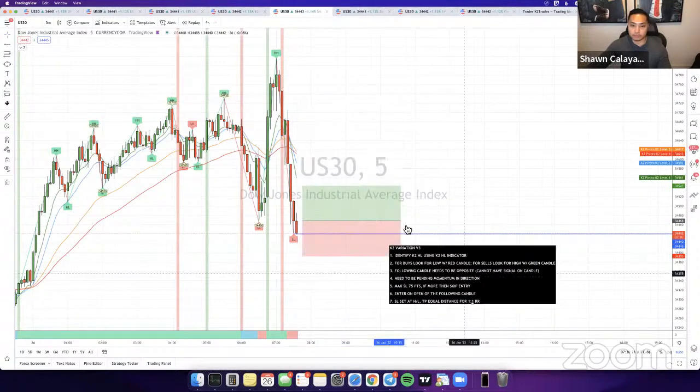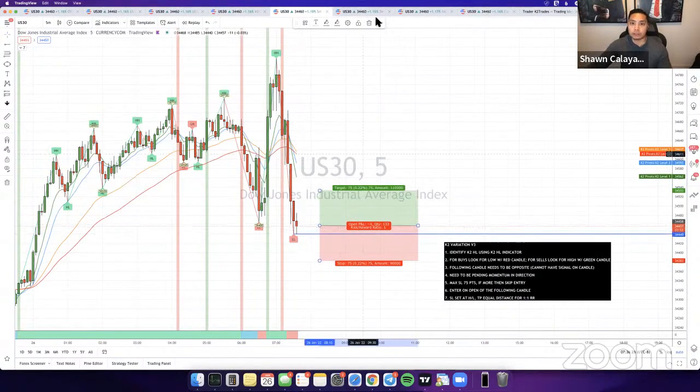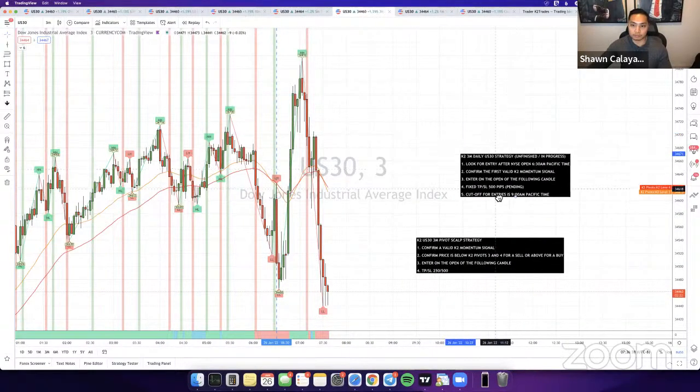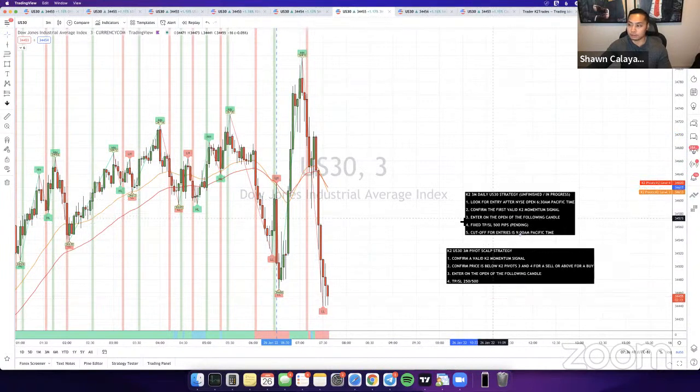Let's leave it at 75 for now. If it breaks below here, we're not going to have an entry because this is going to be a new low. Looking at the 3 minute over here, there's no entry off the 3 minute right now. I don't see anything here on the 3 minute currently. Kind of disappeared, but I don't see anything over here.